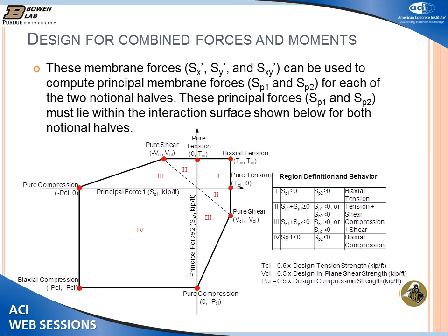But this surface is for half of the section. The only difference here is that the anchor points are not AsFy, they are AsFy divided by 2, because we've split up the section into 2 halves. Then for each half, you can calculate SX prime, SY prime, and SXY prime, and plot them on the surface. If they are inside the surface, the design is going to be okay. You're not going to have any yielding occurring. If the points lie outside the surface, then you need to evaluate as to what's going on.